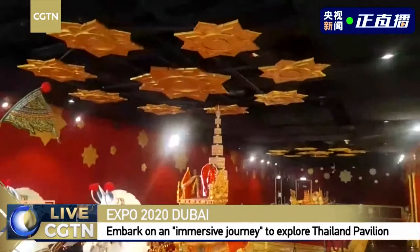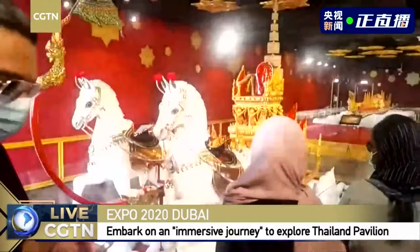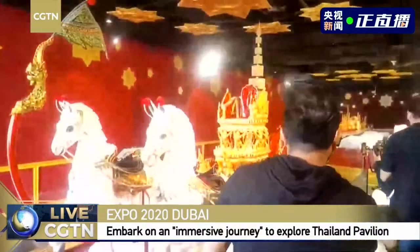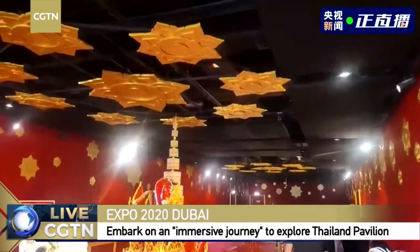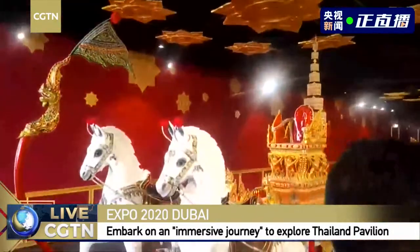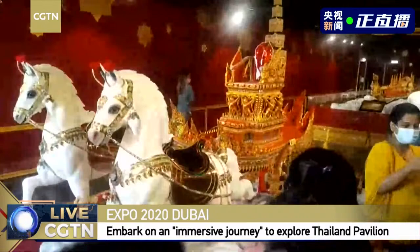This is the first main exhibition hall. It's also in golden color. Gold color is still the dominant color. And we can see the water flow. As is known to all, the waterways are quite paramount for the lives of the Thailand people. So in the first hall, they want to exhibit to the visitors their traditional culture and the relationship of waterways with its traditional culture. In the past centuries, waterways have played a big role in the daily lives of the Thailand people.